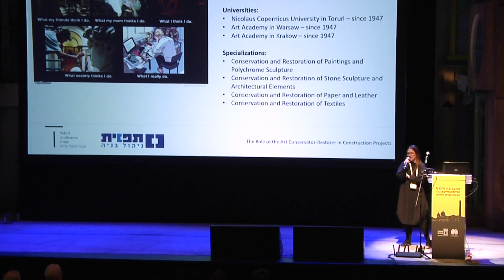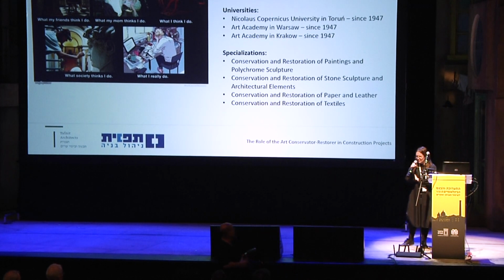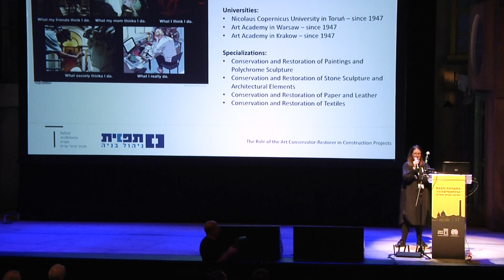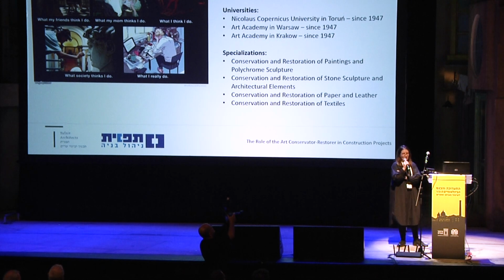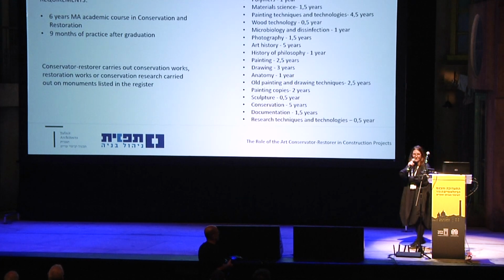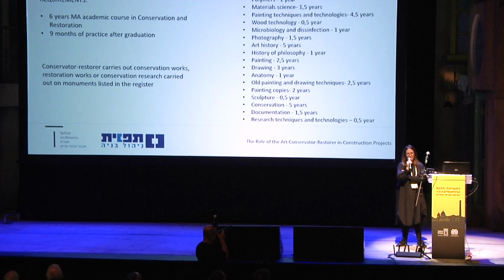On many occasions, when I say I'm a conservator restorer, it's not a very common profession, not here and for sure not in Poland. People ask me, okay, what do you actually do? And they think that I'm sitting in the museum and dealing with the artifacts that they can see at the exhibitions. Part of us do this job also, but we are also present in the process of conservation of historical monument sites and buildings. And what this extensive 6 years program gives us in Poland is a license to carry out conservation research and work.